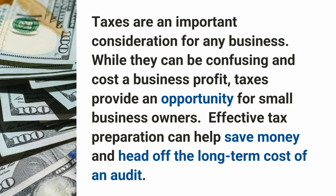Taxes are an important consideration for any business. Through taxes, we all contribute to our government at the national, state, and local levels. As a business owner, they are costs that reduce your profit. While you should always heed IRS regulations, you will likely want to reduce any costs to your business, including taxes.